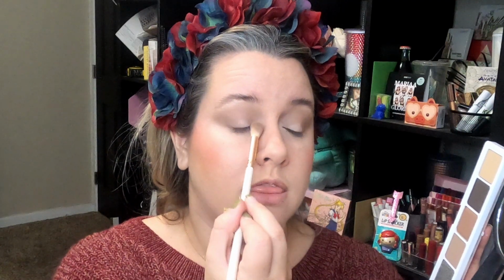Then, I have plans now. I've thought this through a little bit. We're going to come in with this one towards the, we'll do like the inner corner, but more the lid, not so much the corner. I have plans for that one. Wow. See what I mean? Look at all this that it just picks up. And I really just want to tap it off, but I'm worried the pigment won't stick.